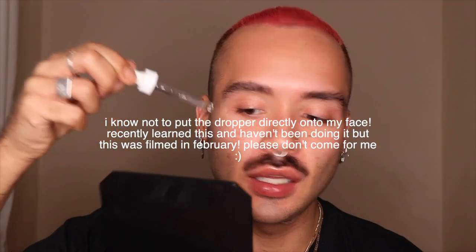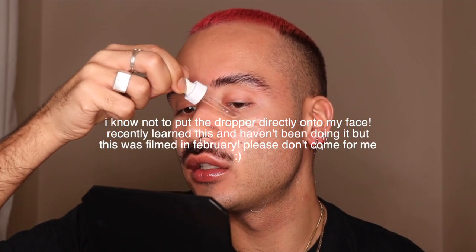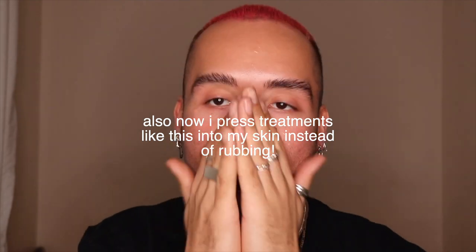I put a little bit on either cheek, a dot on my nose, some on my forehead, and then give it a rub. It gets quite tacky, like it absorbs into the skin very, very quickly. Because I rub my face, it starts to get quite red, but that's just because my skin is super, super sensitive. Next, what I would normally do is a little bit of oil.